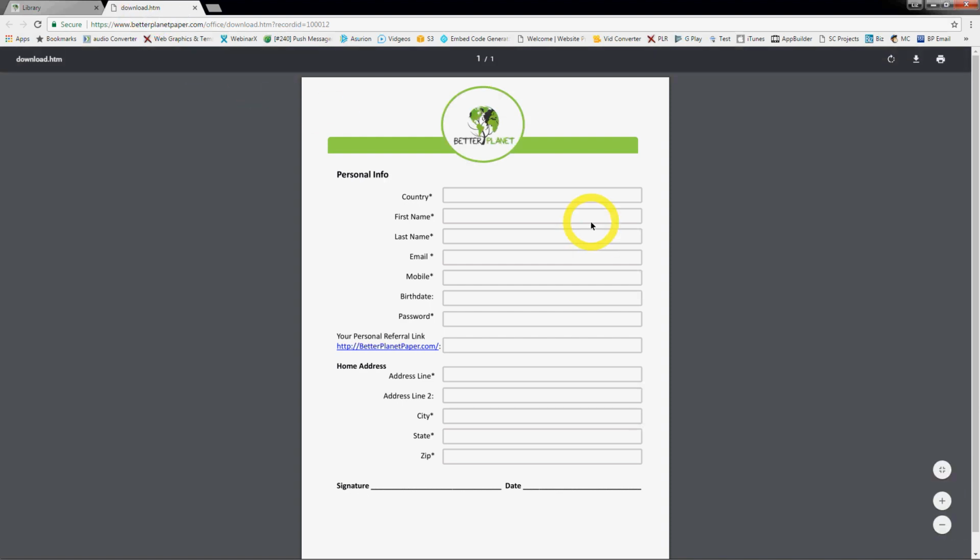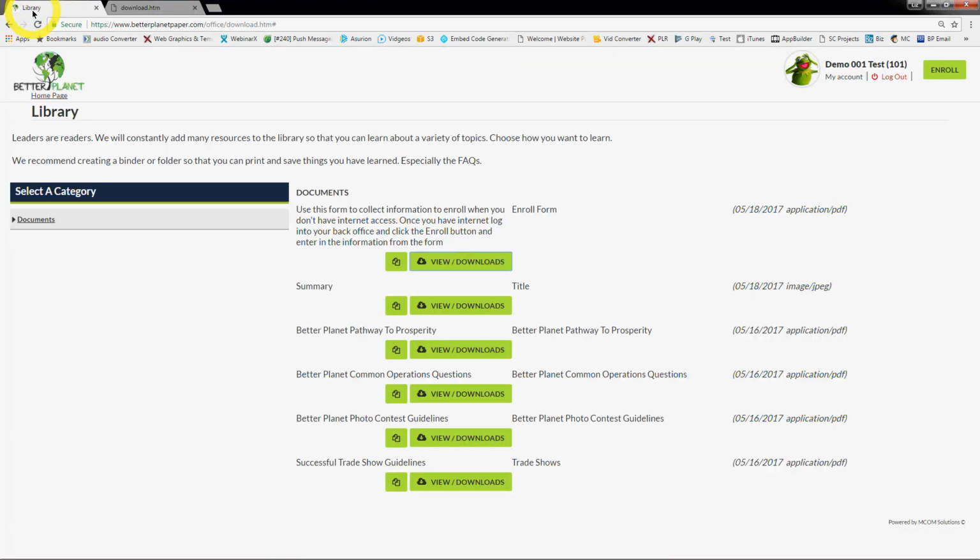This is a form so that if you're actually out and about and don't have access to a computer, and you talk with someone, a friend or a colleague, or even someone that you meet at the grocery store, all you need to do is just fill in their information here, and then when you get back to a computer, you'll have all the content that you'll be able to enroll them in your organization. To go back to the library, just click on the other tab here, and now we're back on the library page.